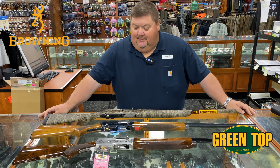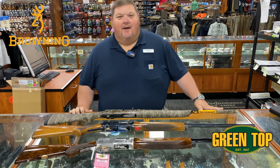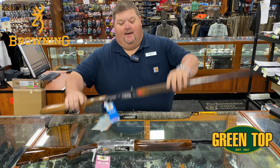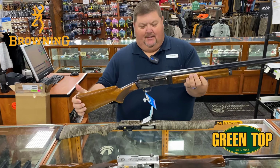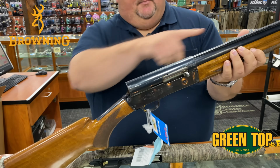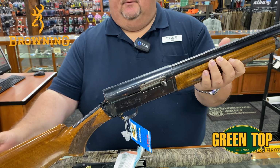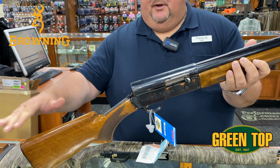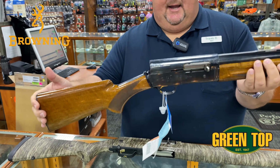And I'll tell you, growing up, your dad, your grandpa, your uncle, whoever, they had the famous Browning Auto 5. One of the finest shotguns ever made. It's a recoil operated gun, meaning the barrel recoiled into the receiver. It's got that famous hump, which makes it nice when you throw it up. You're looking right down the sight line.